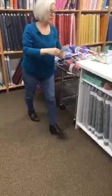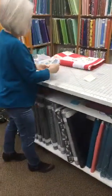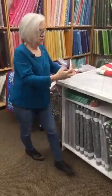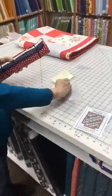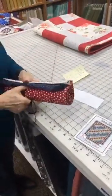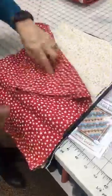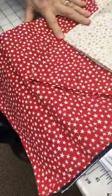Okay, now what I want to do is show you some patriotic fabrics that we have available on our website. Let me put these patterns over here. This one, I think it would be great made up in the Jacob's Ladder. So that's the pattern that I picked for this particular one. And it has lots and lots of stars. But I think, again, this one would just look really cool made up in Jacob's Ladder.